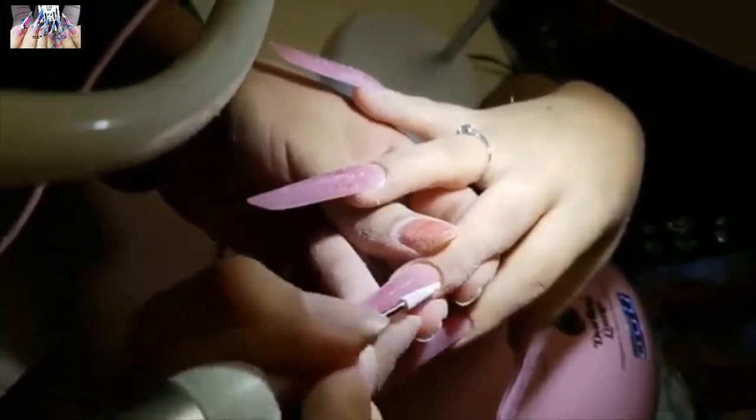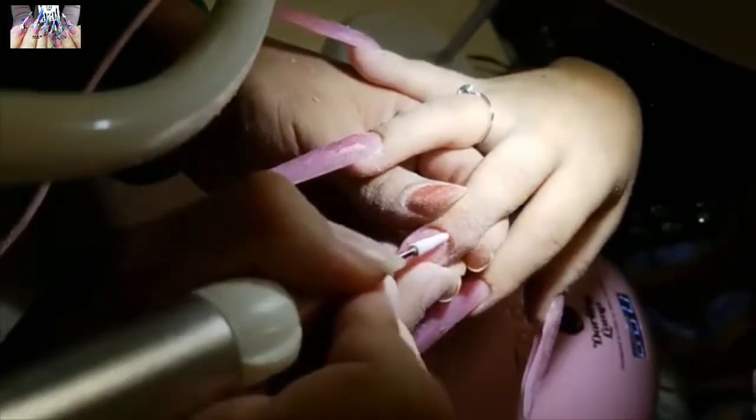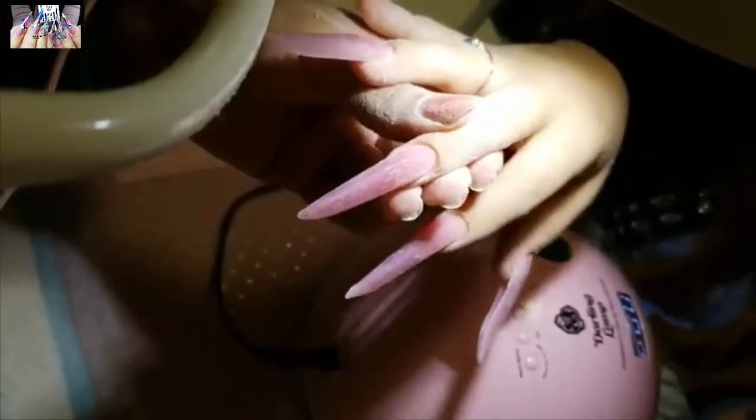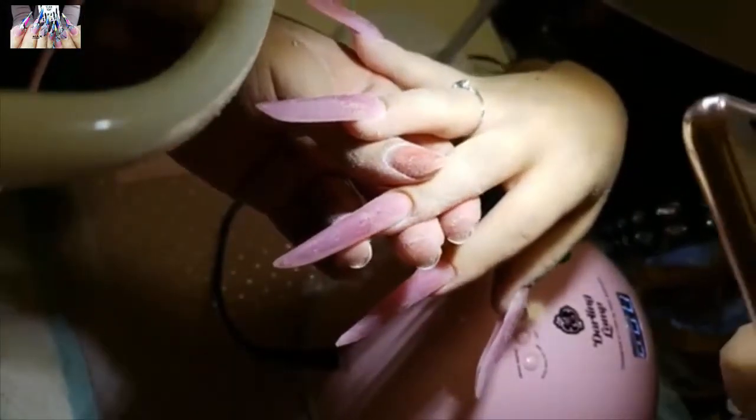Around the cuticle. Make sure that cuticle is blended. So this bit has a really fine tip so that way you can get really tight around the cuticle and blend it down really beautifully.